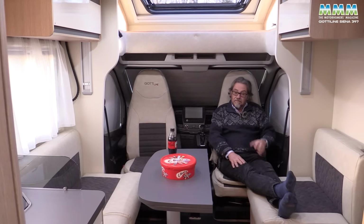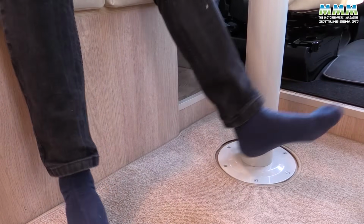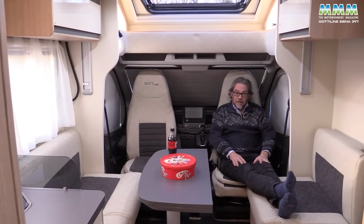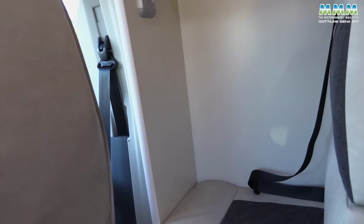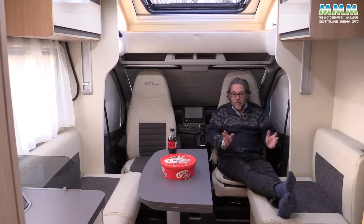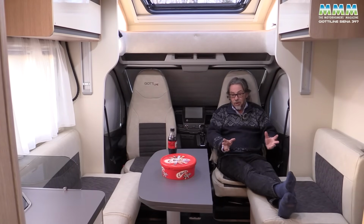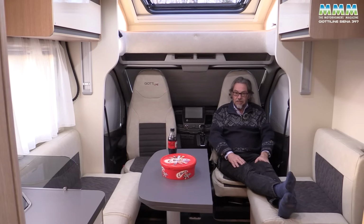So, what don't I like? Well, I'm afraid top of the list is the height of these settees. They're just too high. And of course, if you're going to regularly carry rear passengers, the one sitting here is not likely to be a happy bunny. So maybe it's more of an occasional four berth and two most of the time, a sort of two plus occasional grandchildren sort of van.